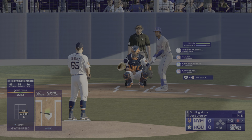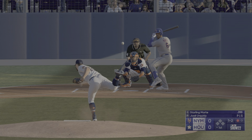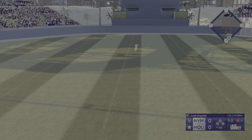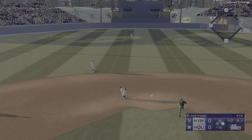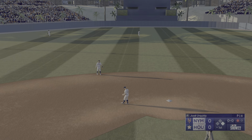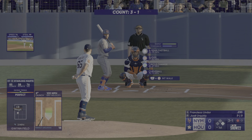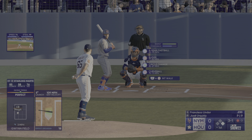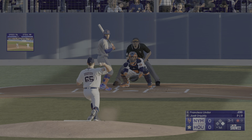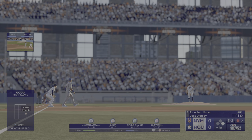No score, just getting started, top of the first. Line drive, base hit. So a man aboard now with one away. Right there, does a great job of staying in the big part of the field. Man, there are a lot of hits there. Runner on at first with one gone. Here's Francisco Lindor. Kicks and fires. That catches the zone for a strike, and that is strike two.